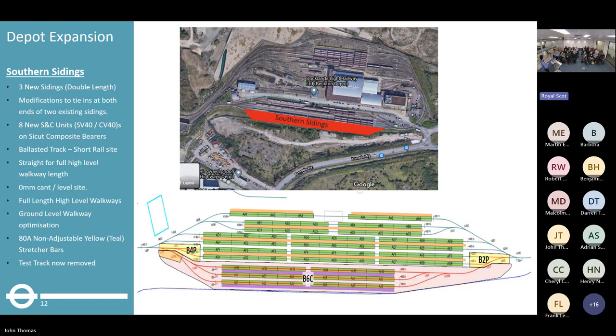And we are providing the full length of high walkway for the drivers all the way through. There's no cant; the whole depot is on zero cant, which is a good thing. I think not many depots have zero cant all the way. We are also changing some of the ground level walkways and optimizing basically. And we are introducing a new non-adjustable stretcher bar, and we'll talk about that later in the slides.